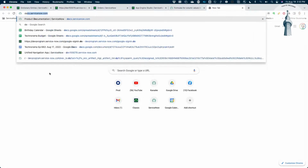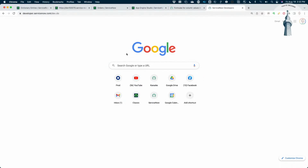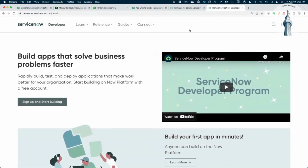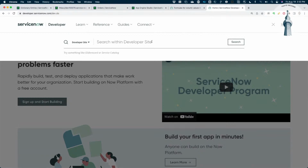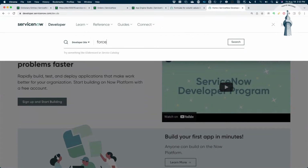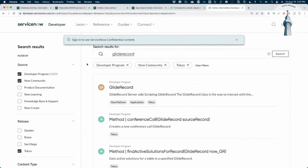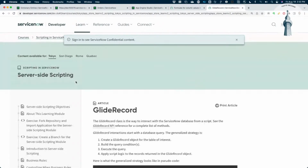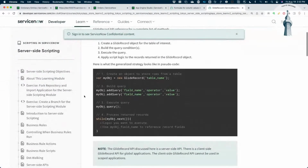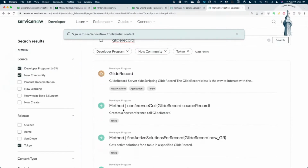Gotta look. developer.servicenow.com. This will tell us for sure too whether it's in scope or not. Auto. We'll just do GlideRecord. I can't remember the name. How are you supposed to look up? It's like spelling a dictionary. Look in the dictionary, see how to spell a word that you can't spell. Yeah. GlideRecord. Oh, this is a training guide. I didn't want a training guide. Docs.